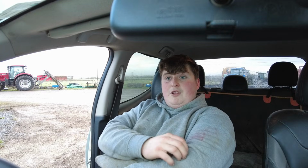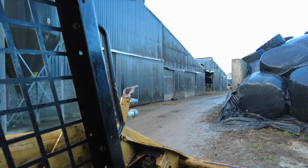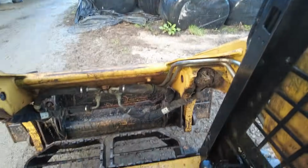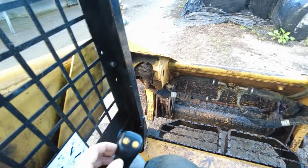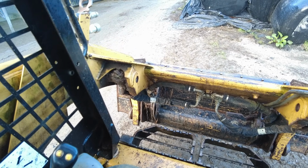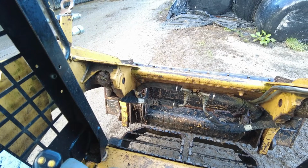So that's the plan anyway, so we will see how things go. But for now I'm going in for my breakfast, and we'll come back and go cracking on to cleaning out that calf pen. Right, starting up now. This is my office for the day. Cat skid steer. She's hired off a day hire. So we'll start her up, we'll head over, and I'll meet you over there, and we'll get cracking into it.